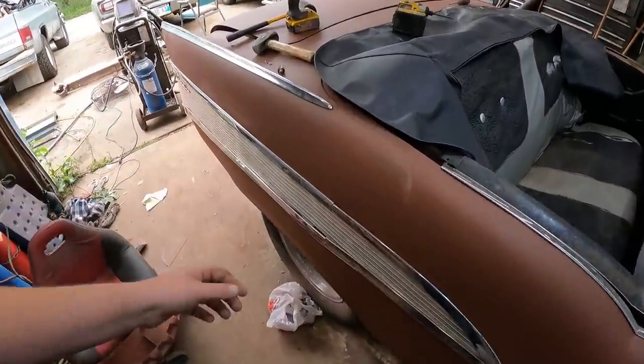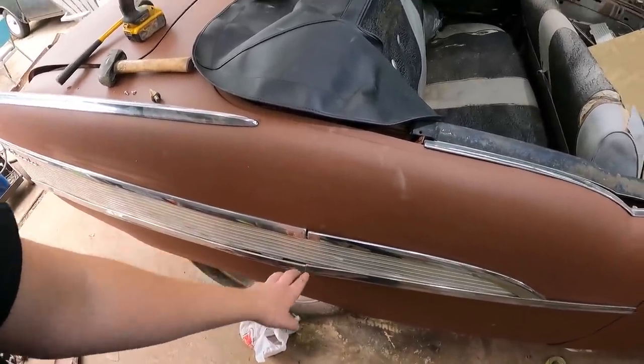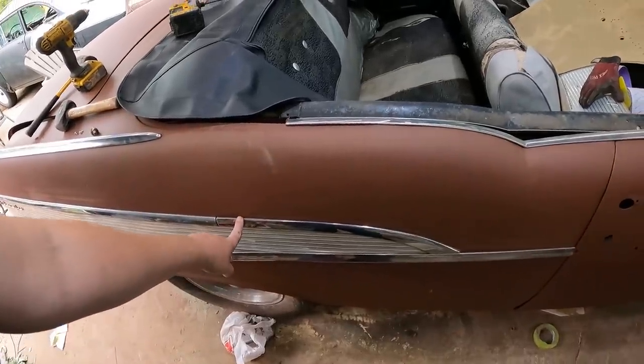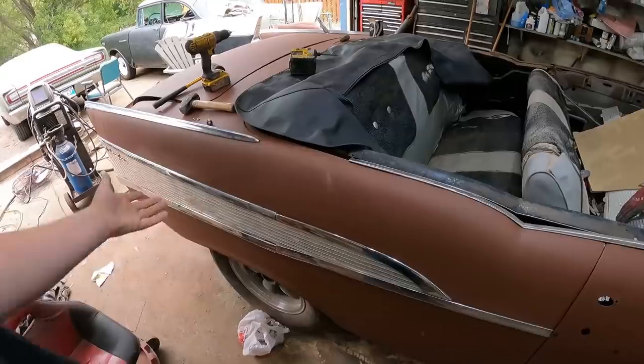So we got trim on. It's obviously here and here is not too happy. I gotta decide if I want to put some clips in it or if I want to try and weld them together or do something. I'm not too sure. I actually have another set of these. I have other four-door trim. Okay, it's four-door, it's not much better.